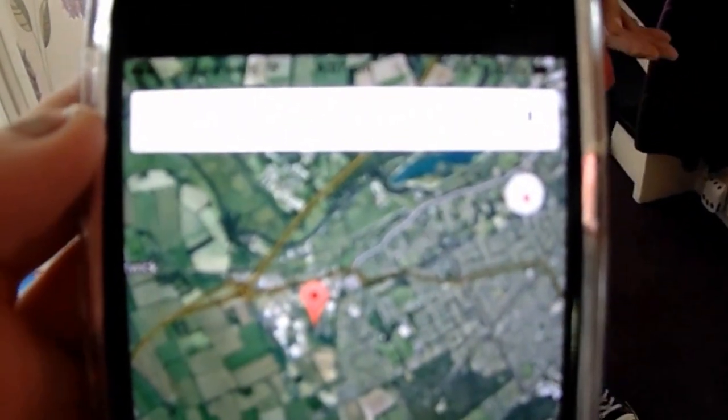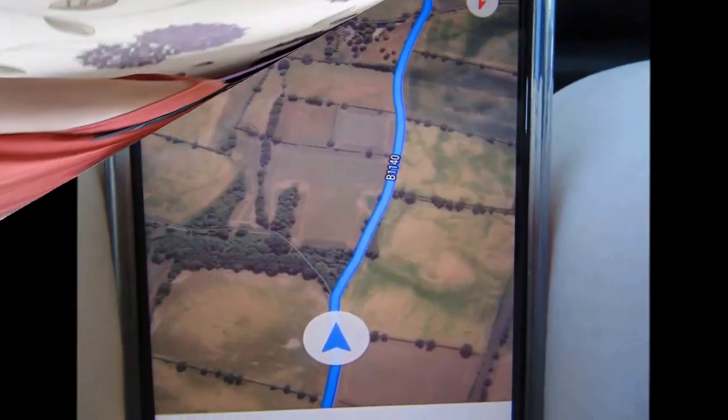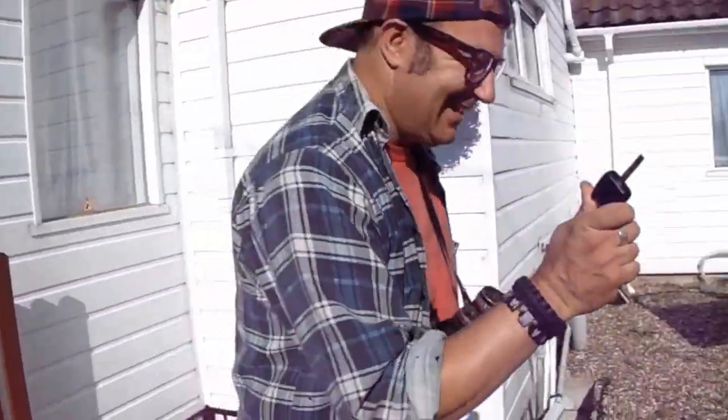What's the name of the place? Near Norwich. Near Norwich in Thorpe St Andrews. It's a disused, derelict insane asylum. Marie's idea. Okay, to the mystery machine.